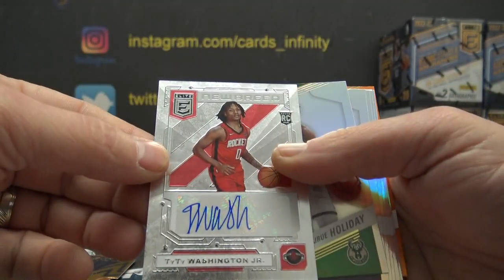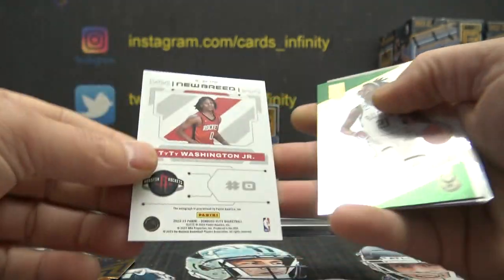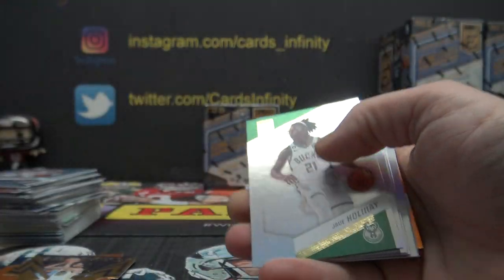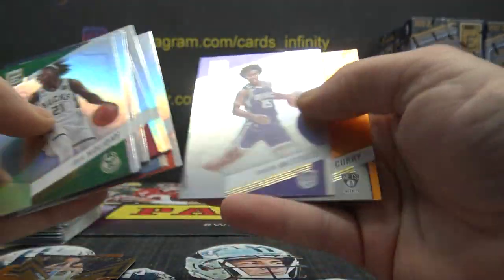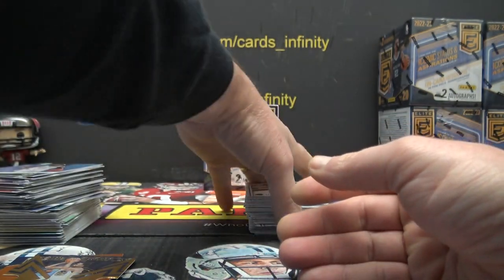Hey, here's an autograph. Ty Washington. I don't see a number on the front. New breed, TYW. W is 23. Jeremy Z takes it to the house. Seth Curry, orange is 7.